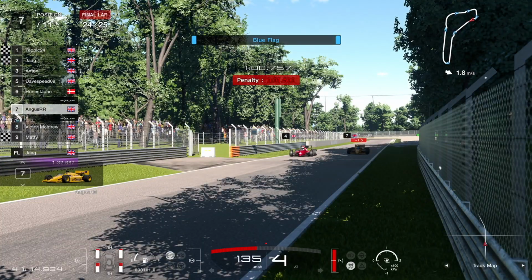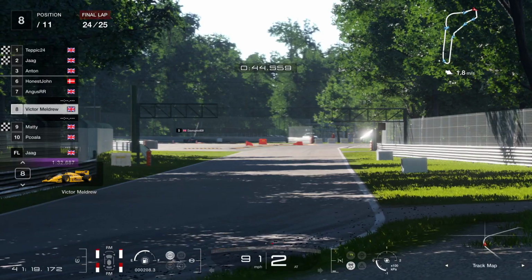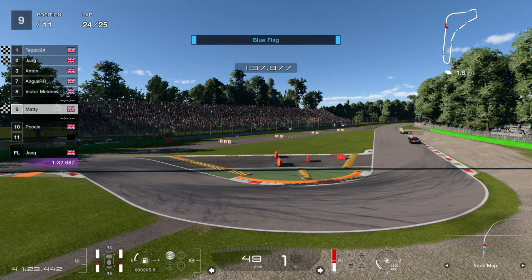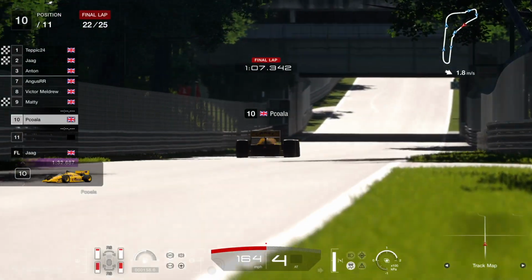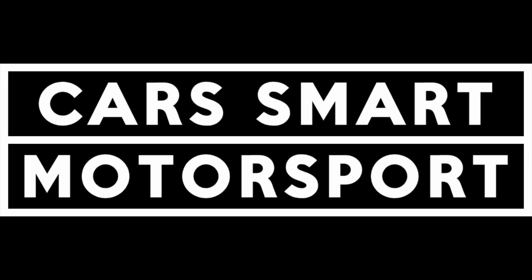And then we've got Angus, Victor, Matty and Peace and Co there, and we do have a DNF with Interfire, I believe. That's right, yeah. But yeah, well done to absolutely everybody in that race, because that car is a handful and a nightmare.